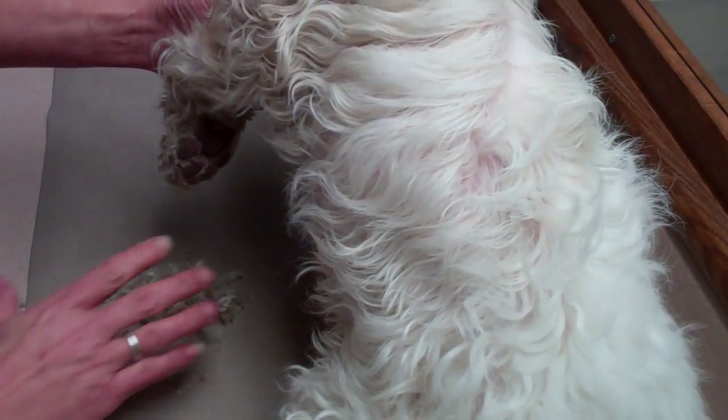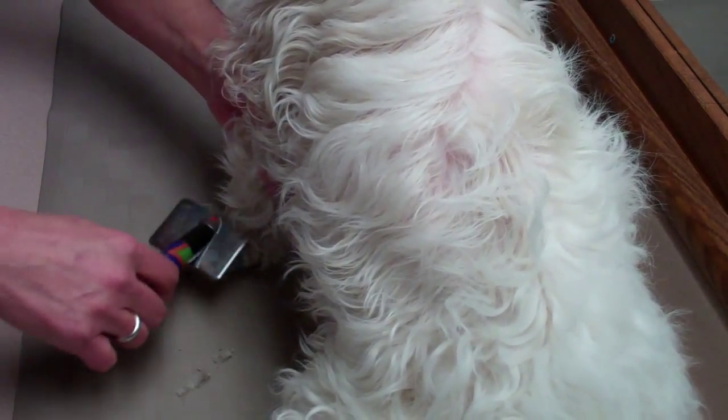Look at all that hair that we got off that foot. That's a lot of hair. You're going to feel so much better, Conway. You are. I told you, Conway. And then what I'm going to do is just kind of brush the hair out from the foot.